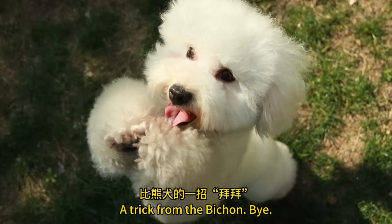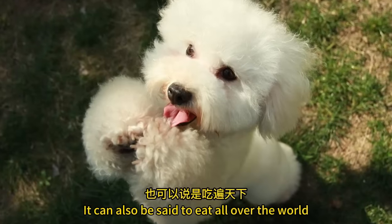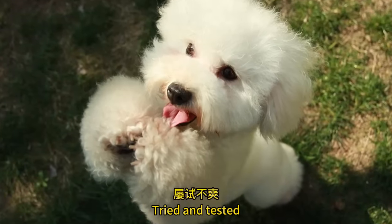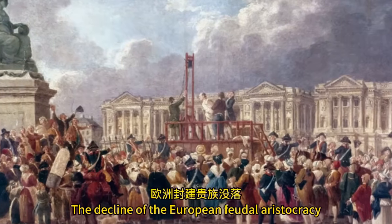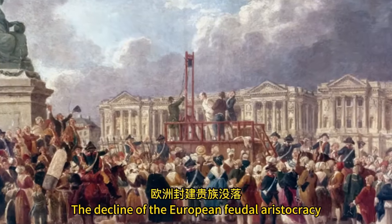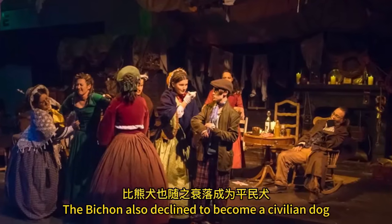A trick from the Bichon, waving goodbye, can also be said to have been tried and tested all over the world. In the late 18th century, the European feudal aristocracy declined, and the Bichon also declined to become a civilian dog.